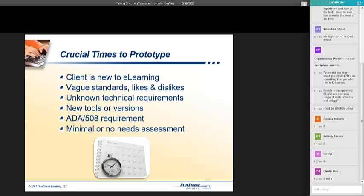One of the times that it's really critical to prototype is if a client is new to e-learning. This is their very first e-learning project ever. And a lot of times what happens is that they don't have their terminology right, and they're using terms differently than what we might use them. And even when you're in the industry, that happens.